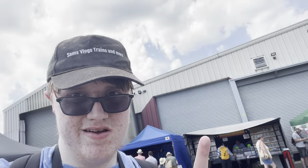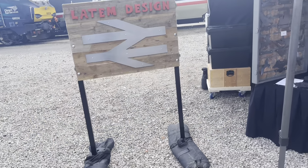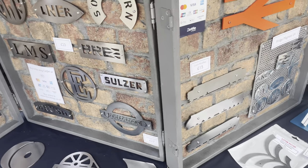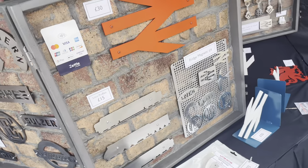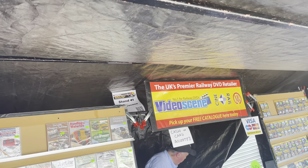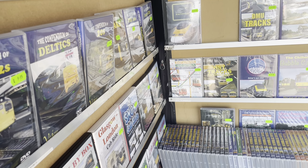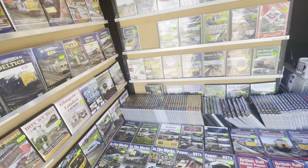Right, before we go into the exhibition hall, there's a few stalls outside that I'm going to have a look at. You can buy some signs. Keyrings as well. We've got the UK's premier DVD retailer, Videos to get seen. So this is good. We've got loads of DVDs here. I feel like I've already got a few of these though, because I know I've got a few on my shelf at home. But these do look interesting.